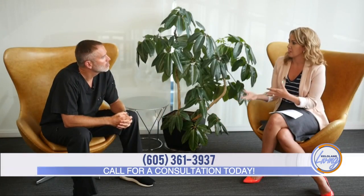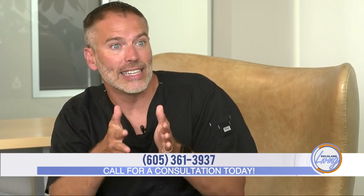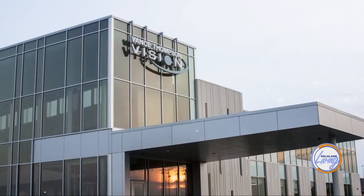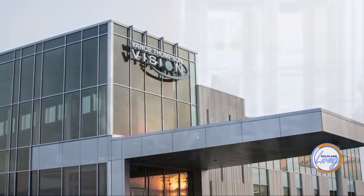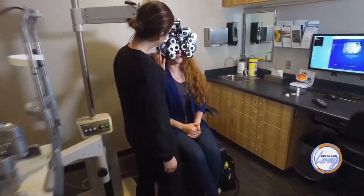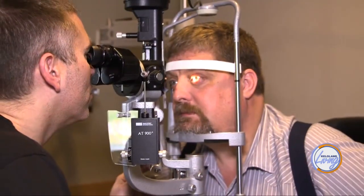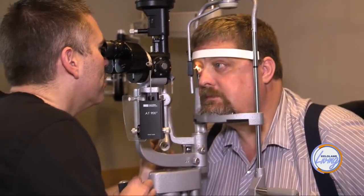What kind of patients would this be the best option for? Yeah, so the phakic IOL or ICL is a good option for a lot of patients. We use it mostly in patients that are very nearsighted. So maybe they're too nearsighted for LASIK or PRK because we'd have to thin the cornea more than we'd like to. Occasionally there's other reasons we would do it if somebody's got really bad dry eye, but it's usually for those people that are very nearsighted.